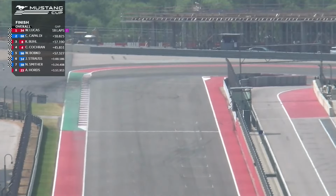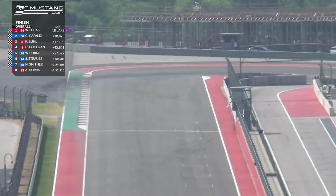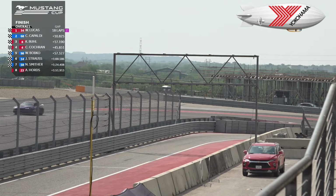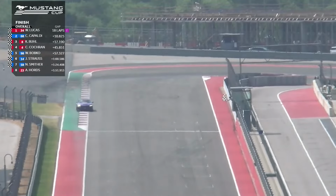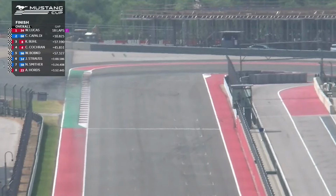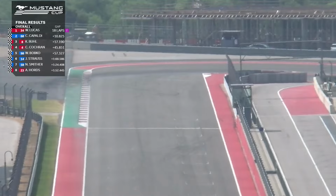So let's go through our finishing order, as it was Will Lucas, your overall winner and your winner in the Dark Horse category. Craig Capaldi was P2. And then, of course, you've got Cale Buell finishing in third overall. Chase Cochran was fourth. Walter Bobko was fifth. And John Strauss was sixth. Nick Smither, P7. And Andrew Hordes just coming across the line for eighth position. We'll be back in just a moment with our podium ceremonies here in the Mustang Cup. Don't go away.